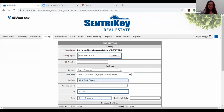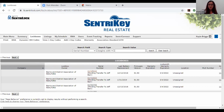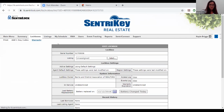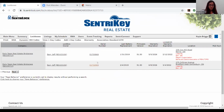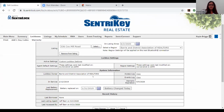Oh, Chelsea, I just saw, and then assigned to the lockbox. Okay, so once the listing is saved in here, you can go to lockboxes and pick the lockbox that you're using. Where is that? Sorry. That one's not assigned yet. Hold on. Let's go to this one here. Then you're going to click the lockbox that you need and select it, and the listing that you created, even if it's not on MLS, will pop up here and you can select it, submit changes, and then save.